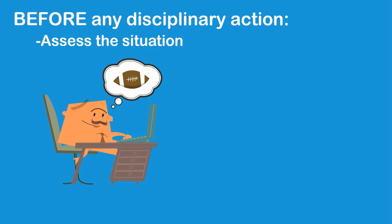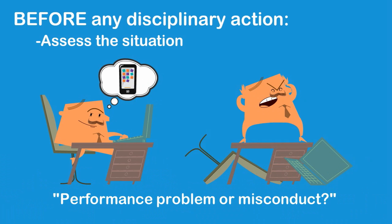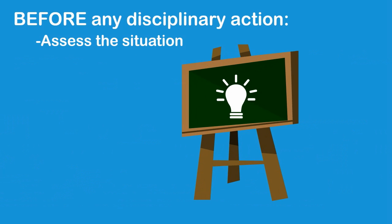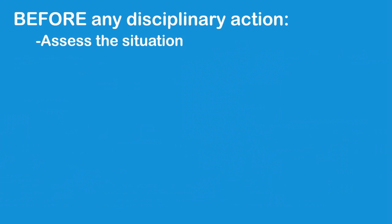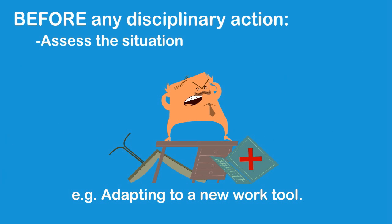Before we start the disciplinary process, we should determine if the problem is a misconduct or performance problem. If it's a performance problem, make sure the employee has been trained on the skills required for the job and fully understands his or her roles. Also consider if the employee had full control over his performance. He may be going through a tough or unfamiliar situation.